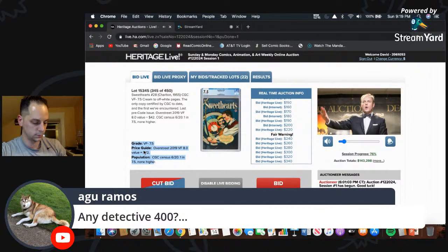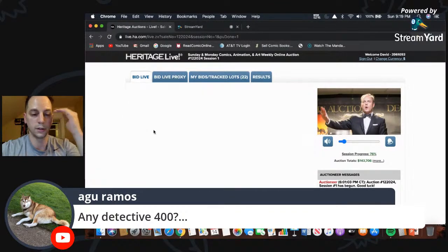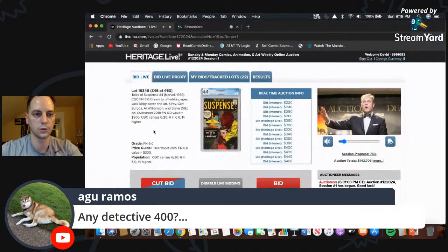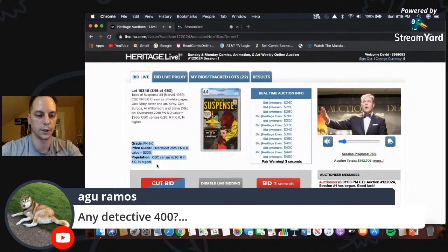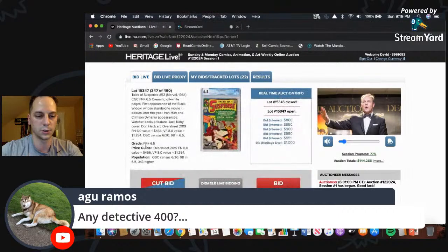So that's actually a pretty good reference guide right there. You can quickly look at it as the books are going through. If you don't have Go Collect and you're not going through each book, you can see that in a nutshell: if there are any other books in higher grade, and what an estimated price is. If you didn't know what a 6.0 is, it tells you right there. A 6.0 or a 6.5 is a fine plus.